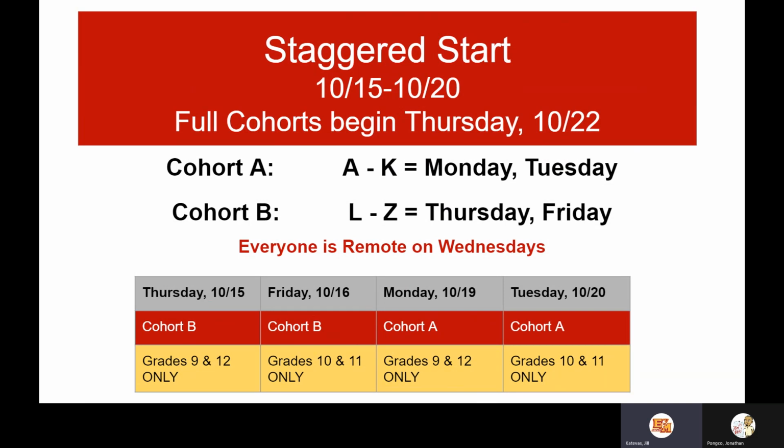So cohort A would meet on Mondays and Tuesdays, and the rest of the days they would be remote. And cohort B would meet on Thursdays and Fridays on campus, and the other days be remote. However, with our staggered start, Thursday, October 15th, is a cohort B day, but we are asking for that day and that day only for the 9th and 12th graders of cohort B to be on campus and the 10th and 11th graders to still remain remote. On Friday, October 16th, which is still a cohort B day, we're asking grades 10 and 11 to come onto campus and grades 9 and 12 to stay home.